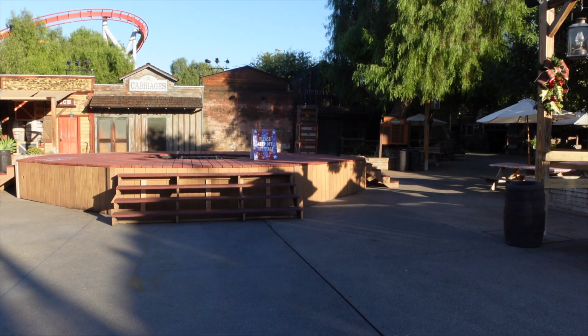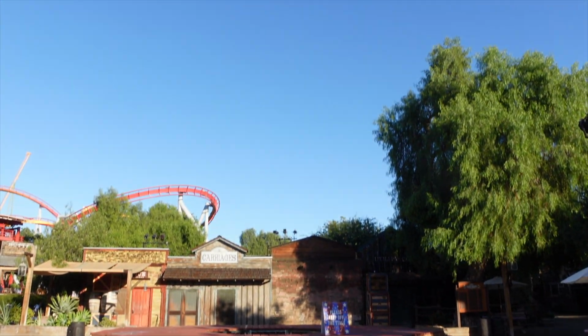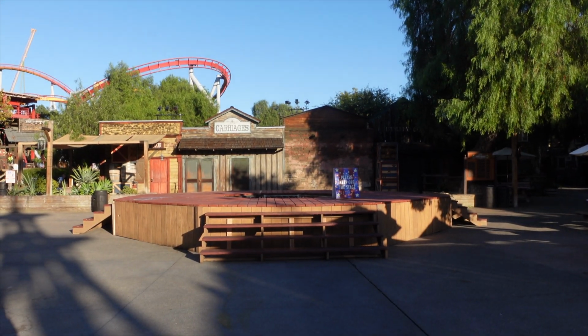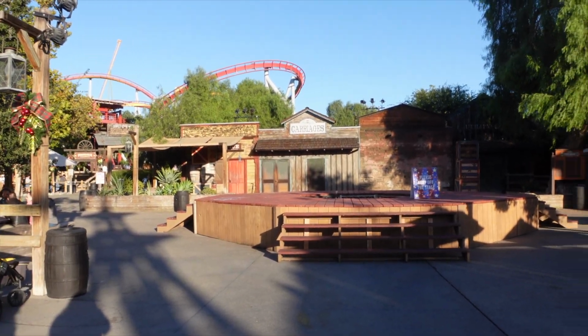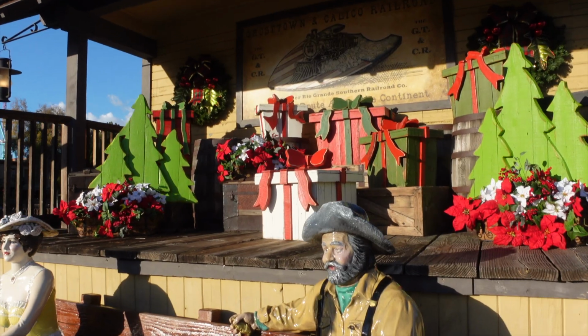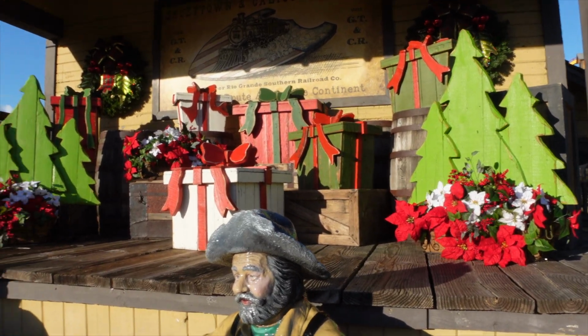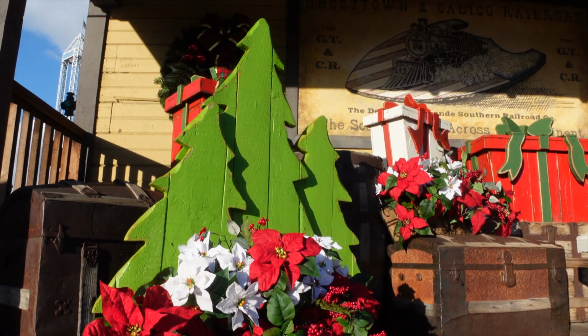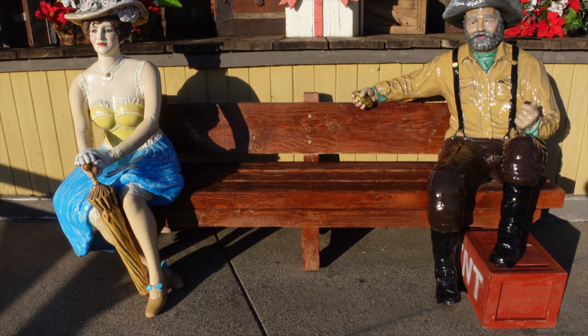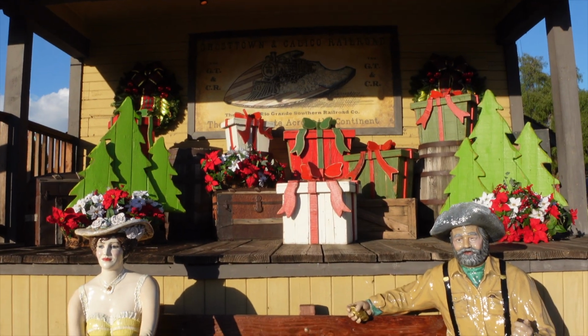There is no tree as of yet. This is where the big Christmas tree goes, but right now it is not here. I'm sure they'll be bringing it in fairly soon. It is a beautiful tree, but it has not arrived. We have some more decorations over here. Another good little photo op. Looks so nice. So you come sit with these guys and take a little photo with a nice little backdrop.